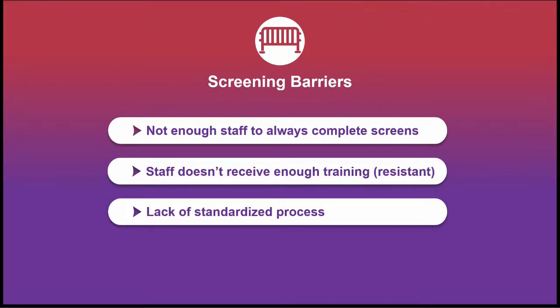So the first one is, of course, there's not enough staff to always complete the screens. And you have to remember that the screening process is a manual process. It requires staff to be able to collect the information. It requires staff to enter the information into the electronic health record system. And there's a variety of ways that that's done in Indian health programs, but it's a manual process.